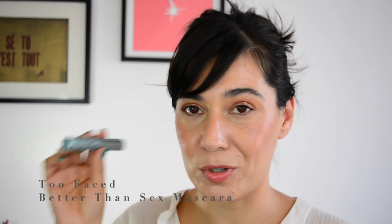I have to try the other one from them, but it's really hard to get a hold of in Portugal, so I'm always buying the one that I can find in Sephora, which is this one. Next up, I wanted to say I'm sad to see it go, but I actually am not. This is the Too Faced Better Than Sex Mascara, waterproof.